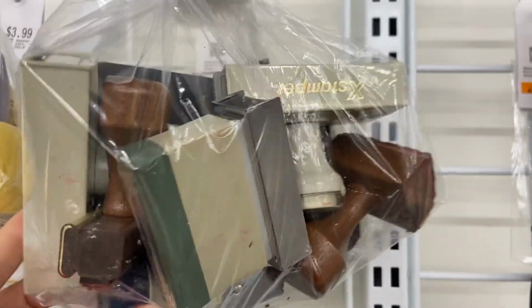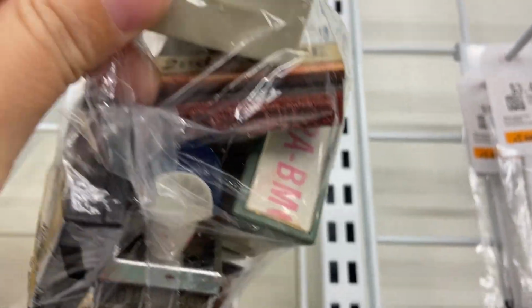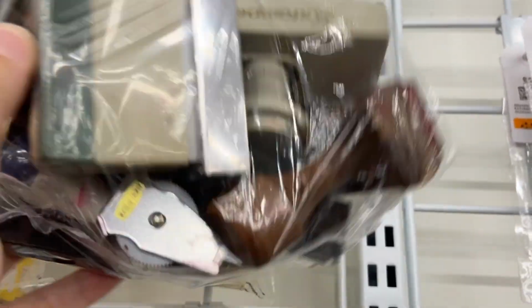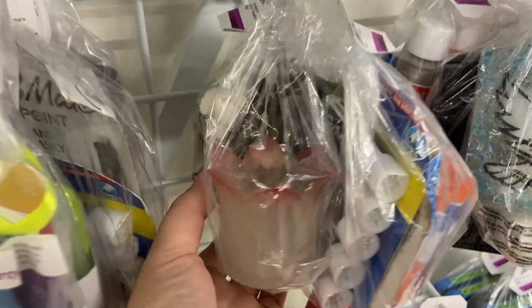Here's a bag of rubber stamps. I'm going to just cut to the quick and say, yes, I bought these. I don't know why. Never have I ever bought a bag of rubber stamps before. There were all different kinds, all different ages. I liked the ones with wooden handles and I was like, screw it. Let's try this. Something new for me to try, you know?